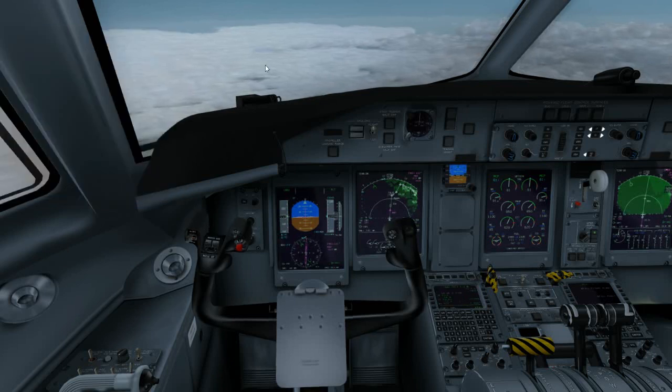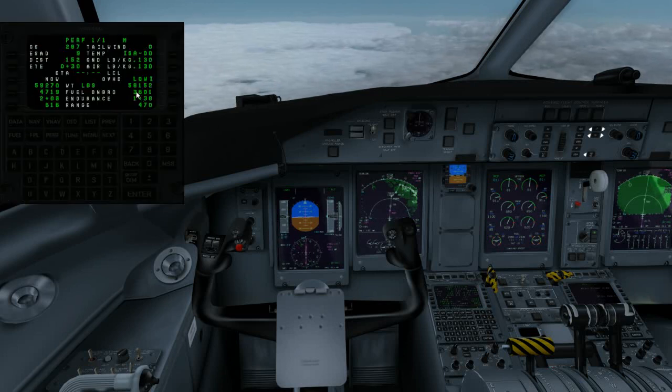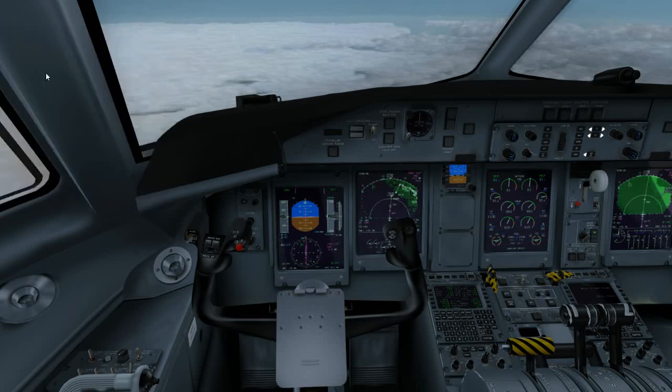Okay, so about 26 miles to our top of descent, so we've got to get some stuff done pretty quickly here. Among the things we've got to get done, we've got to put in some landing data here. So I looked this up here. It looks like we're going to land somewhere between 58 and 59,000. So we always round up with the numbers. So 59,000 pound landing numbers here.